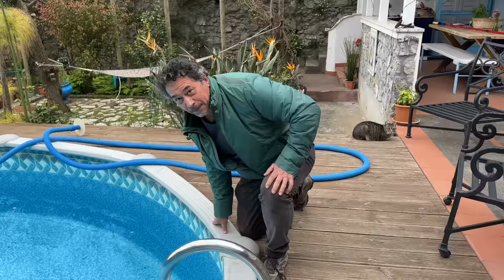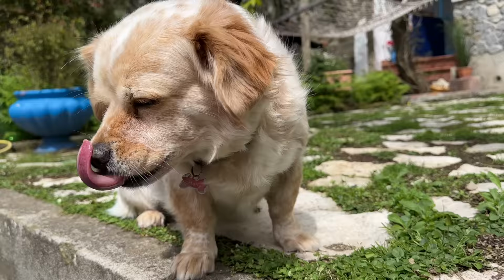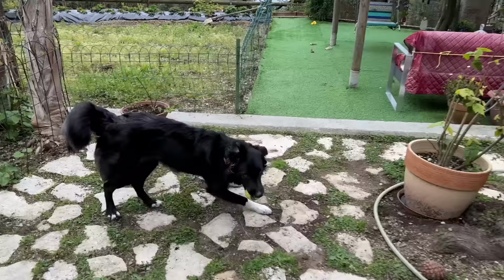I did my cold water swim in January in England, now it's your turn. I'm going to play with the ball. Give me the ball, give it to me.